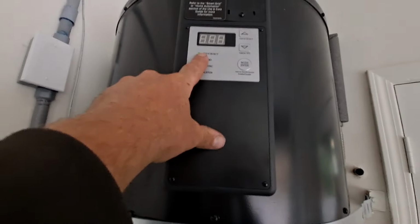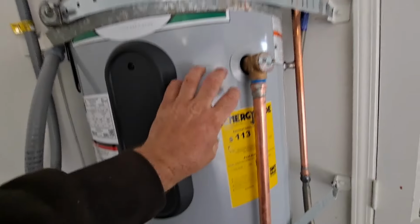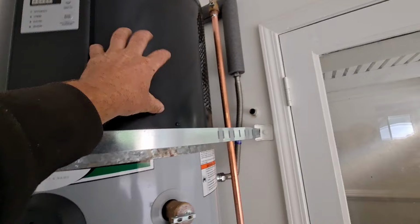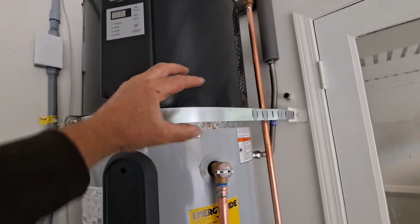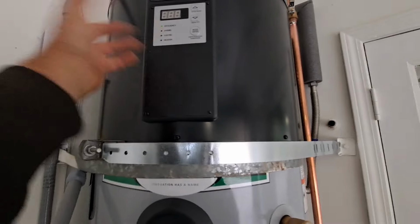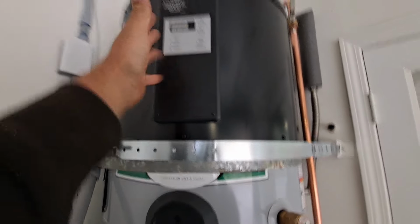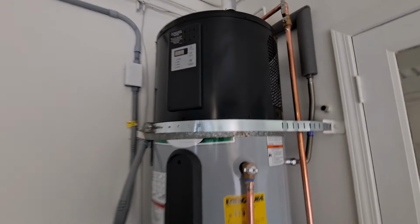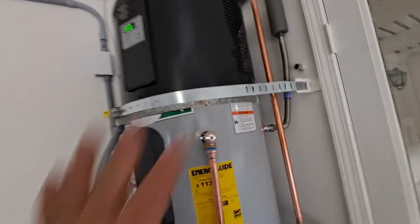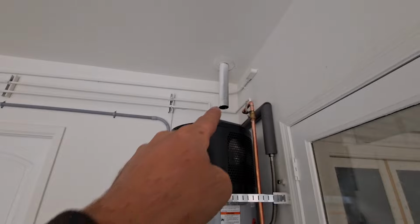It's powered on. Here's what's cool about this one. I can leave it on efficiency, which will only heat the water using the heat pump. I can put it on hybrid, which will heat the water using the heat pump unless it gets too cold, and then it'll kick in the elements. I could put it just on regular electric, use the elements only, or I can set the vacation mode to how many days we're leaving. I can adjust the temperature here. I left it at 120. Sweet, it's working good. I'm gonna get a different cap for that vent.